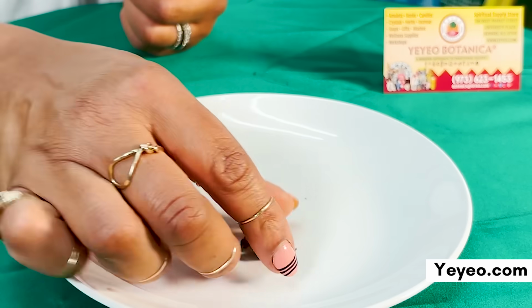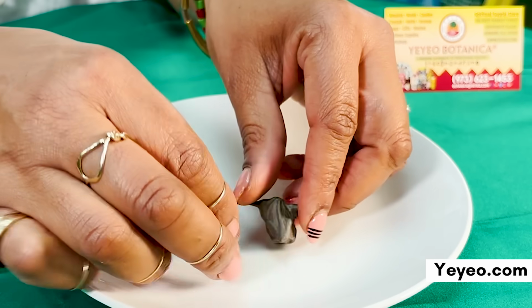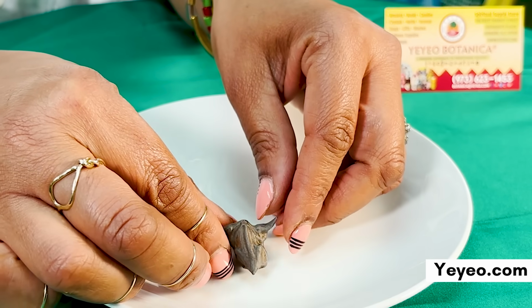If you are doing any kind of defensive magic, it's nice to even boil it, and you can also use the water in different washes, baths, things like that. Definitely you can find this in nature, and it works really, really well.